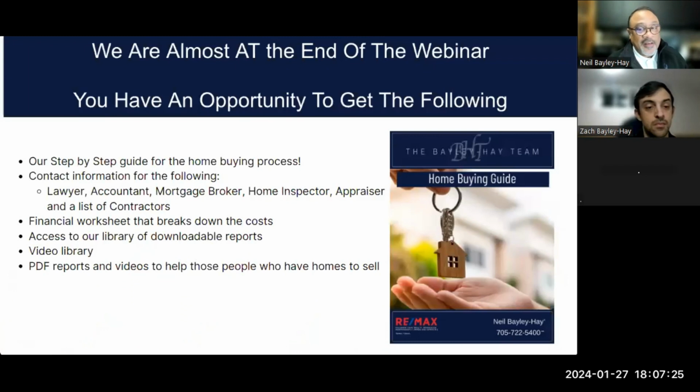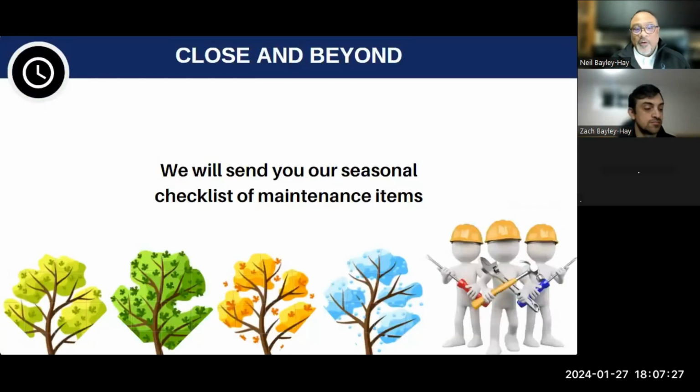Zach, I just want to jump in on that. If you've never owned a home before, you may not think that your pipes may freeze, your outside faucets, the water in them may freeze, they may bust open, they may cause a leak in your house, leaves in your eaves trough could dam up, and so many different things depending on the season. You need to pay attention to your home if you've never owned one before.